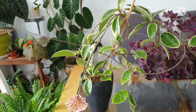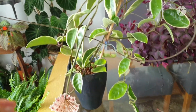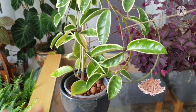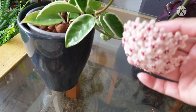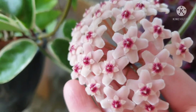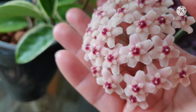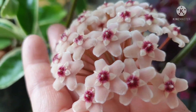So my next is Hoya. Who does not love Hoya? Come on, everybody who's in the plant community would love to have Hoya, especially if it's flowering. So this is my first Hoya carnosa, just the ordinary one, and this is the flower. I have posted this on my Instagram account. It has no scent at daytime, but when nighttime comes, it's a beautiful vanilla kind of scent. It's a lovely scent. You would love it.